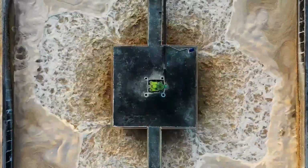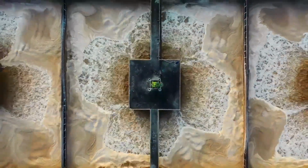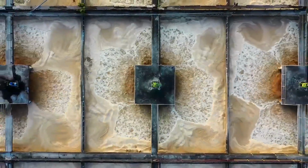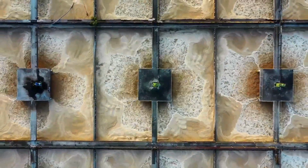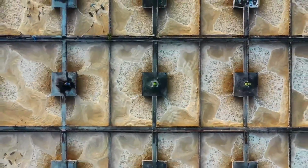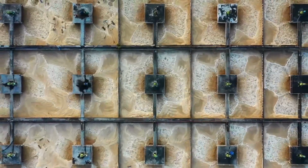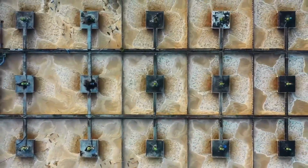Then it's the sedimentation process, which is where they separate the solids from the water. It's kind of like a filter. All the particles settle to the bottom of the tank, and then it goes through a filter that filters out all of the particles, leaving just the water.